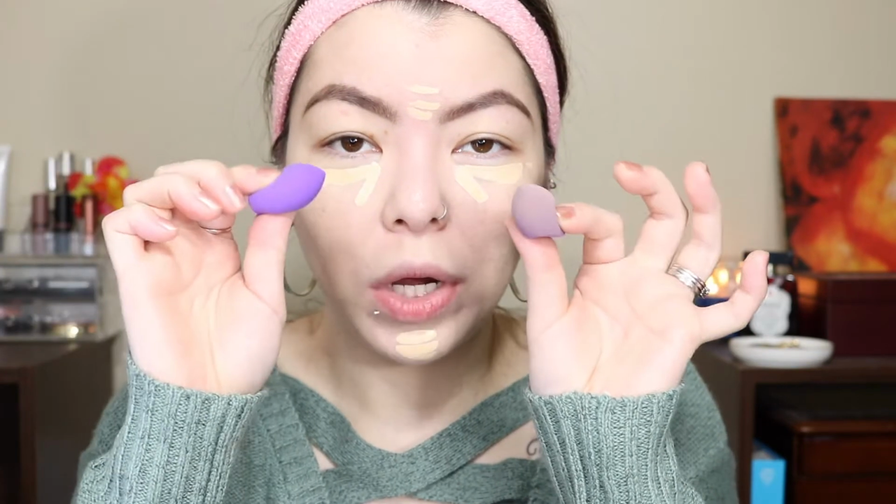Woo! This is very liquidy. This is very yellow for my skin. I'm gonna take my Real Techniques sponge, and I don't know if anyone has seen these, but they're like these super mini ones. I don't like using these wet. I actually like using these dry. So I'm gonna go ahead and take this little guy here and blend out my concealer.